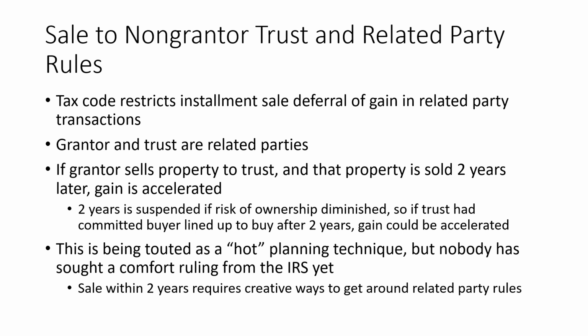And similarly, if you have a buyer lined up, the buyer can't just wait on the sidelines for 2 years because that 2 years could be suspended if the risk of ownership to the trust is diminished. So it's important not to have a deal on paper with a buyer just waiting in the wings if you enter into this type of transaction.